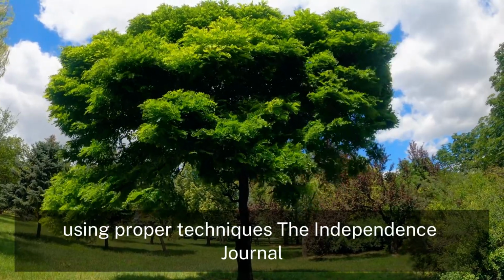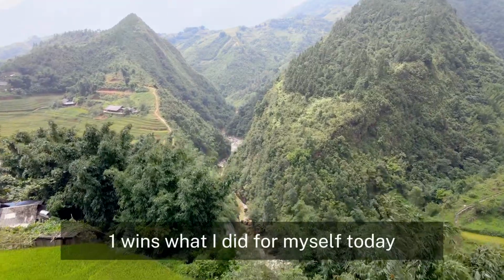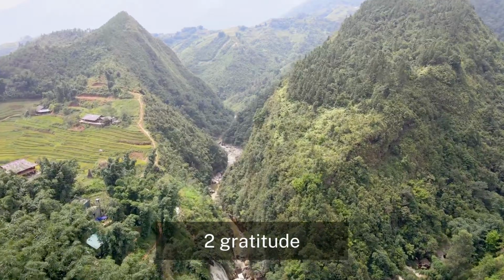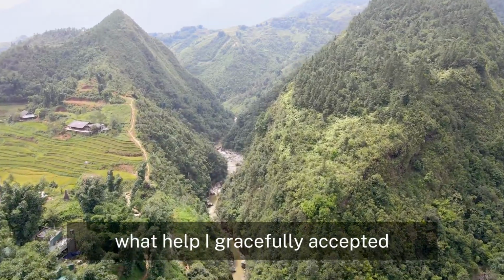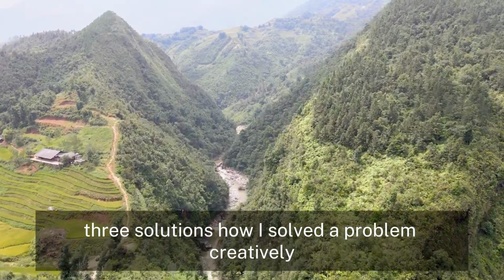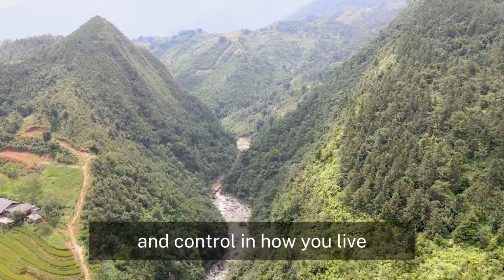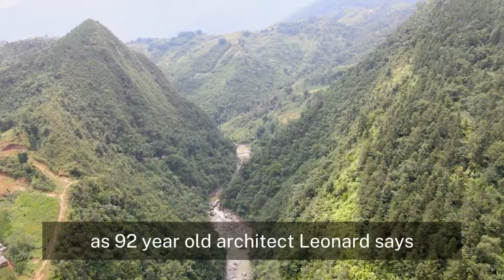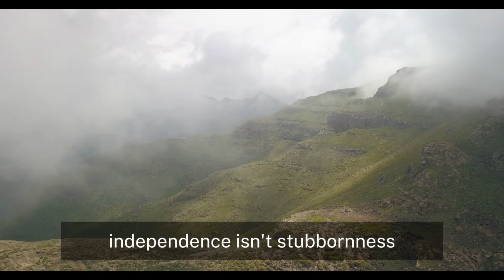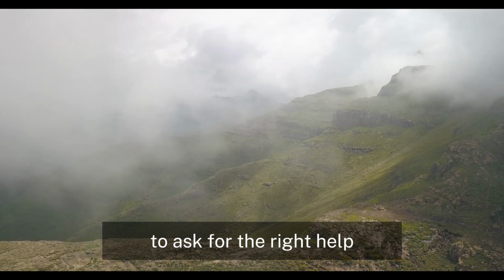The Independence Journal. Create a daily log with these 3 sections. 1. Wins. What I did for myself today. 2. Gratitude. What help I gracefully accepted. 3. Solutions. How I solved a problem creatively. This isn't about doing everything alone, it's about maintaining choice and control in how you live. As 92-year-old architect Leonard says, independence isn't stubbornness, it's knowing exactly when and how to ask for the right help.